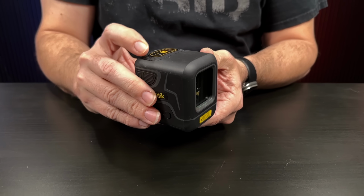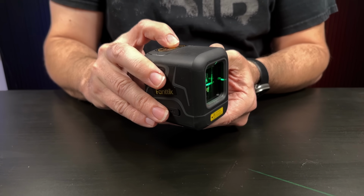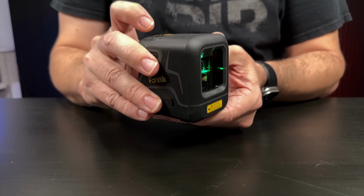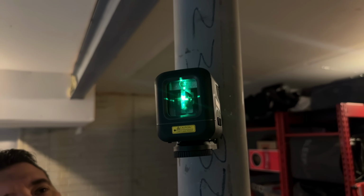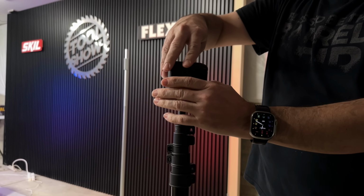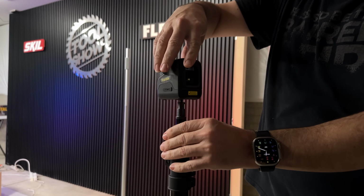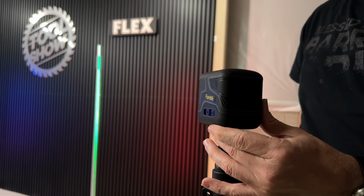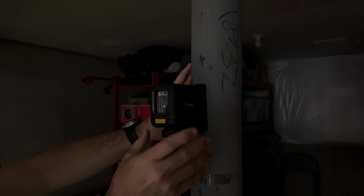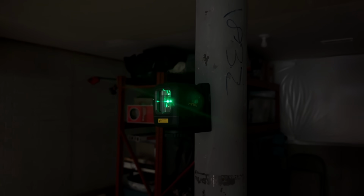Fantic also makes this tiny little half-pound guy, the D2 Laser Level. It's a self-leveling cross-line green laser with a magnetic mount and a carrying pouch. Its internal 2200 milliamp hour rechargeable battery will keep it running for about 10 hours on a full charge. This tiny thing has worked wonderfully around our house. We've used it to hang photos and for building our new set. The magnets work great when there was metal around, and when there wasn't, we just used a tripod or hung it up with a small nail.